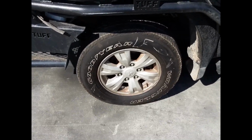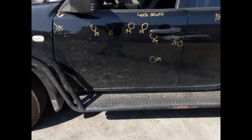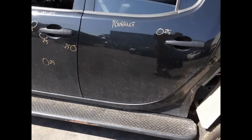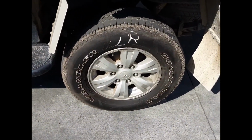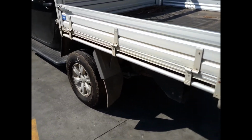Left front 16-inch factory alloy mag with a bald tyre, left power door mirror, left front door has 8 small dents, left rear door has 1 small dent, left rear 16-inch factory alloy mag with an average tyre. It's got a Bocker alloy tray with all bolts and brackets.